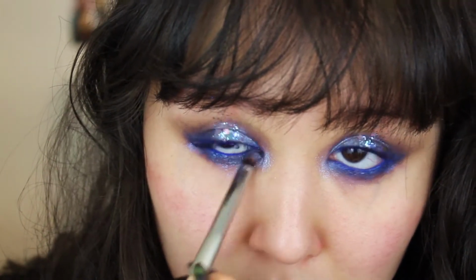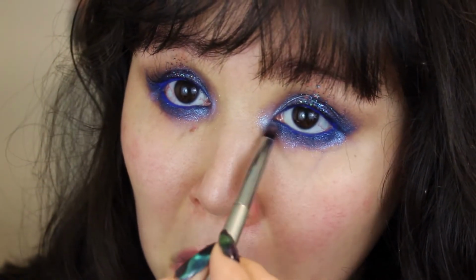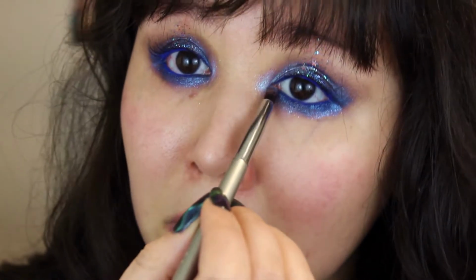Okay, so I'm going to bring this into the inner corner as well, connecting all the way around the eye.